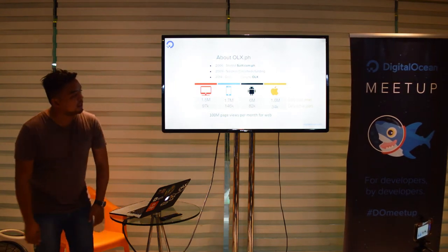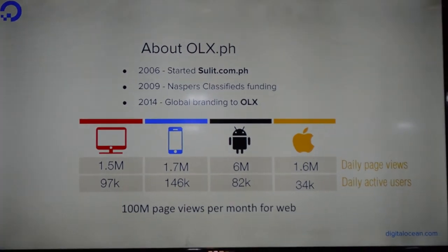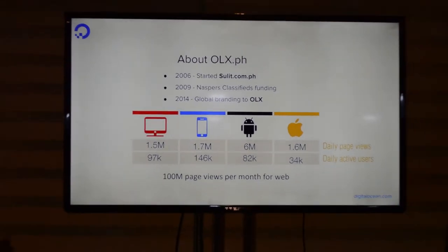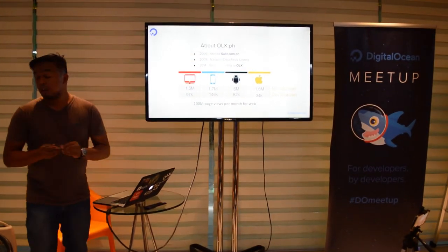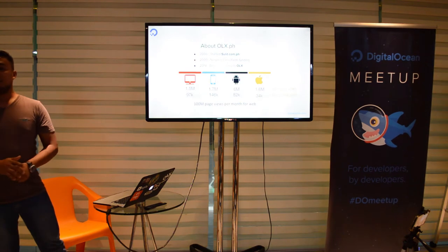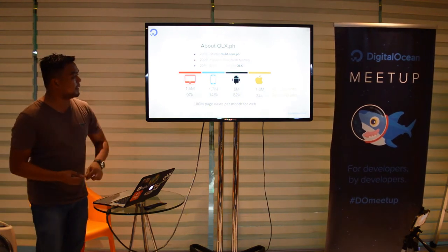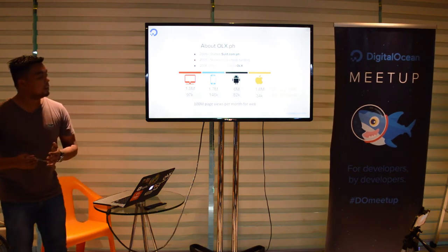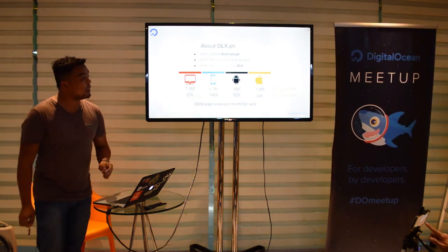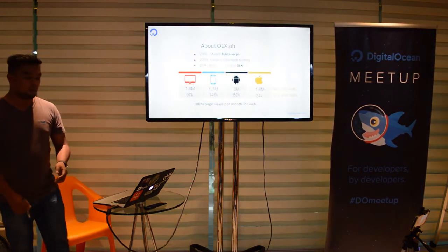So some stats, we have daily page views na 1.5 million for desktop and 1.7 million for mobile web. And for Android, we have 6 million and 1.6 million for iOS. So yung 1.7 million yung web app. Yes, visited by mobile. So yung website na binisit sa mobile. And active users, 97,000 for desktop web, 146,000 for mobile web, 82,000 for Android app, and 34,000 for iOS app. Yes. And then 100 million page views per month for web alone.